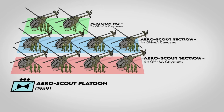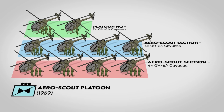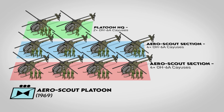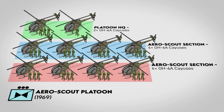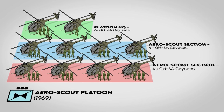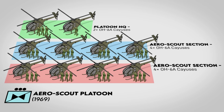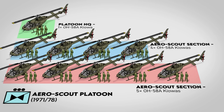Around 1969, shortly before the Kiowa was introduced, the Aero Scout platoon was enlarged from 9 to 10 scouts. In a TO&E, this looked like 2 helicopters in the platoon HQ rather than 1, but in practice, it meant 2 sections of 5 helicopters. Unlike in the Aero Weapons platoon, the 10-ship Aero Scout platoon persisted beyond Vietnam.